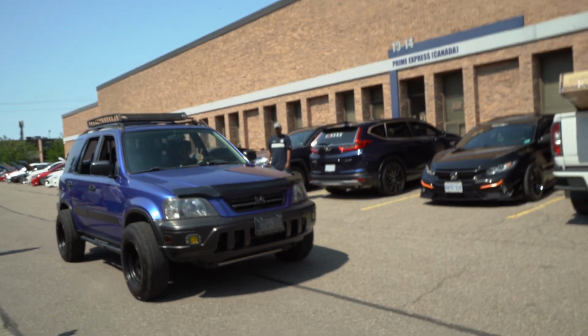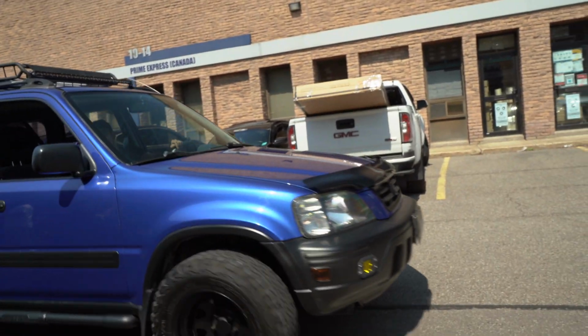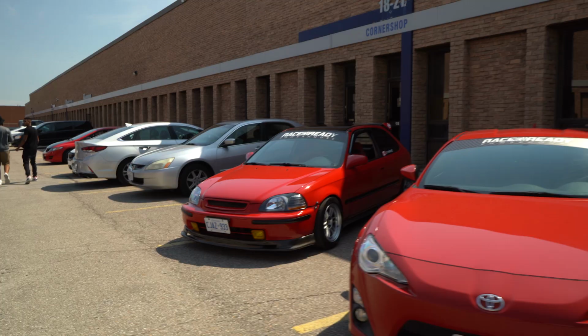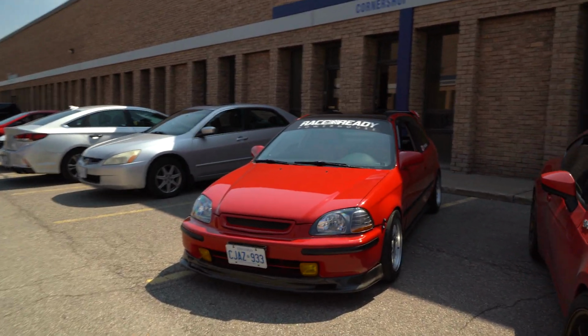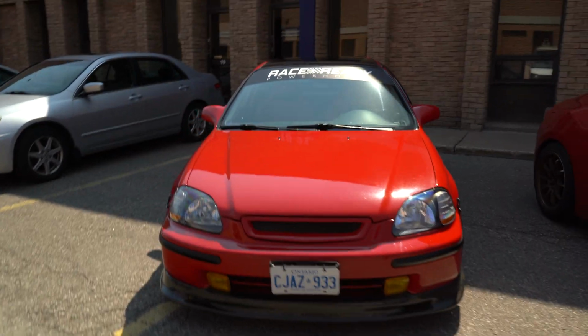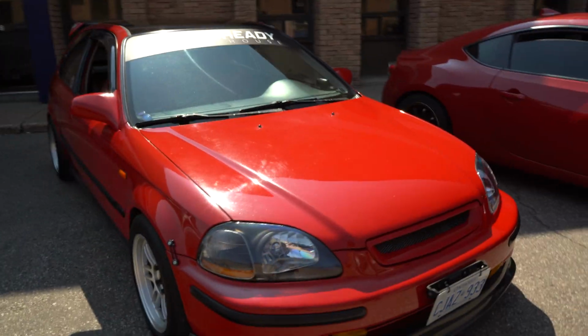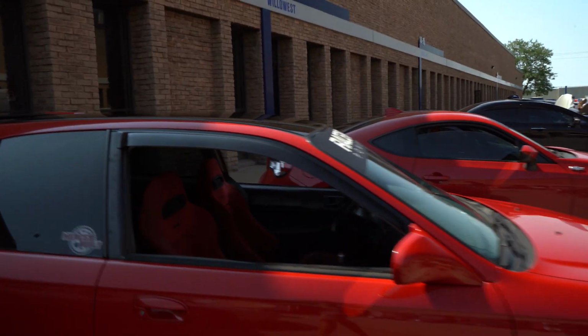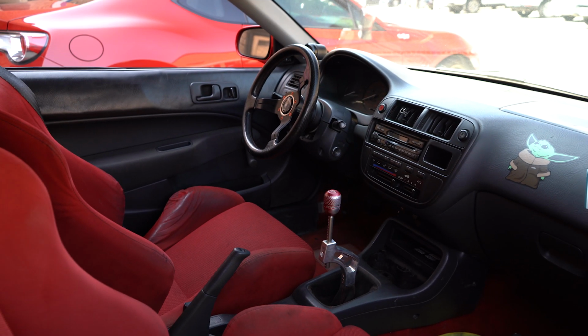See, this is what I want to do. Yo, this thing's looking... This is exactly what I want to do with a CRV. Look at this. This thing's nice. Yeah, man, this thing's immaculate. This is one of my good buddies. Those seats and everything. God damn.